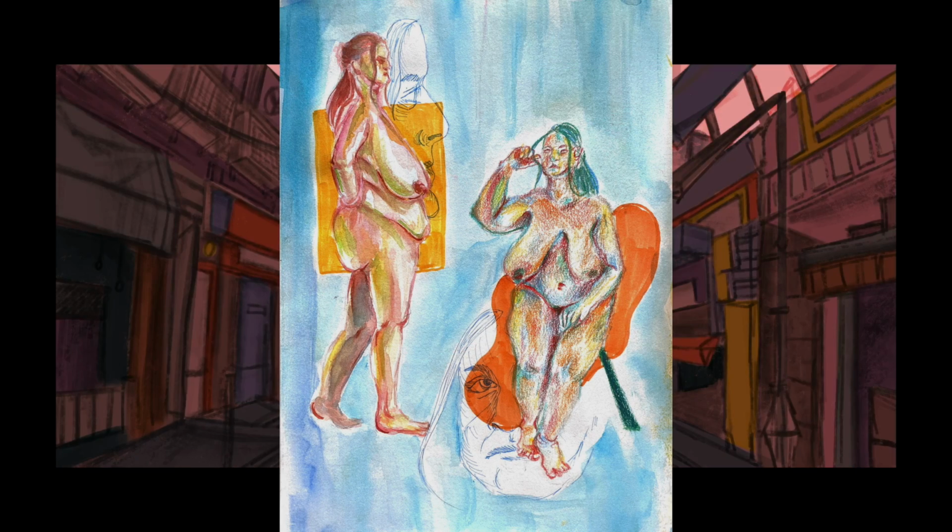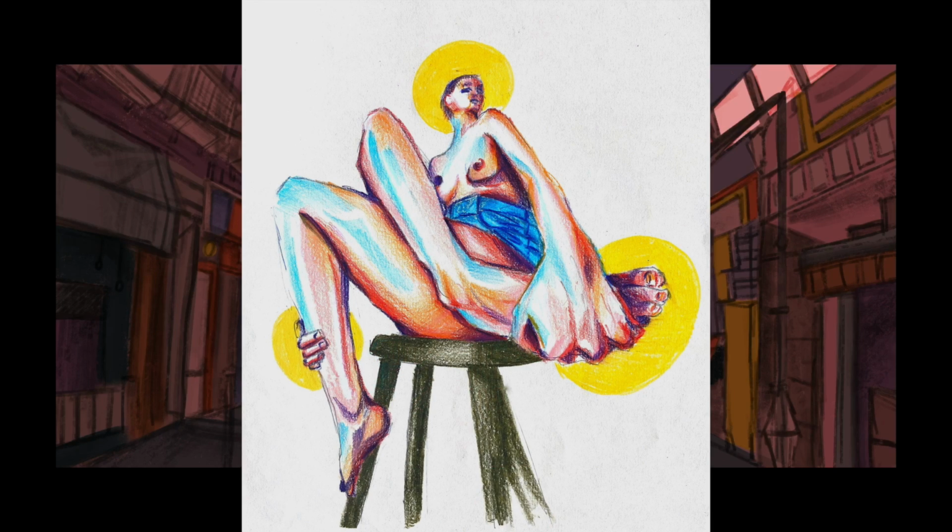Here's a colored study of the same model with a bit more focus on wacky colors and form. Perspective study I did a while back. Honestly, not my proudest piece.